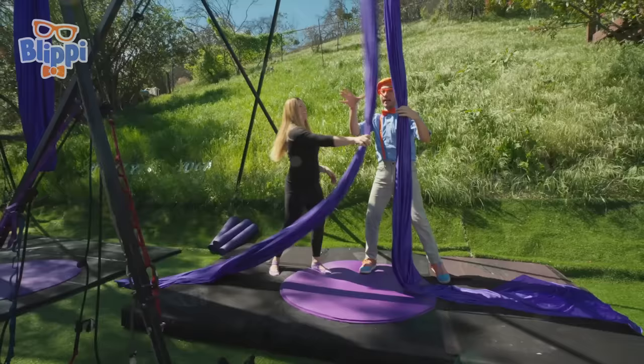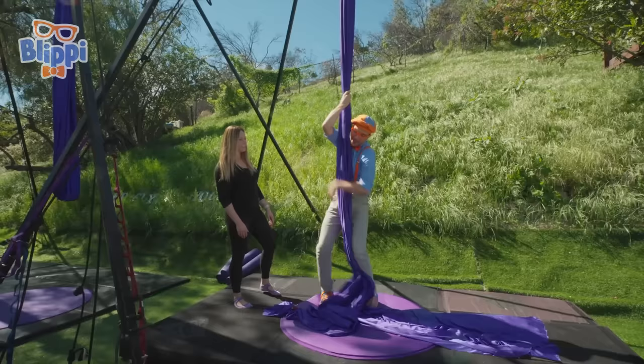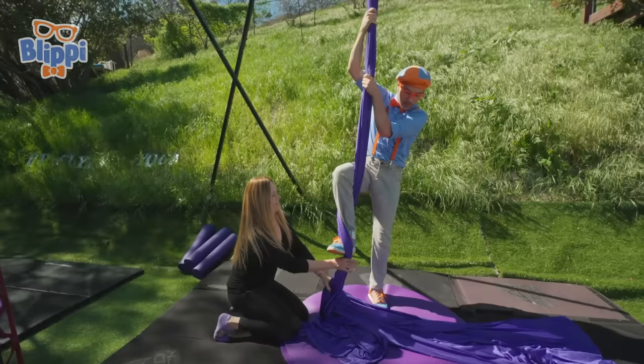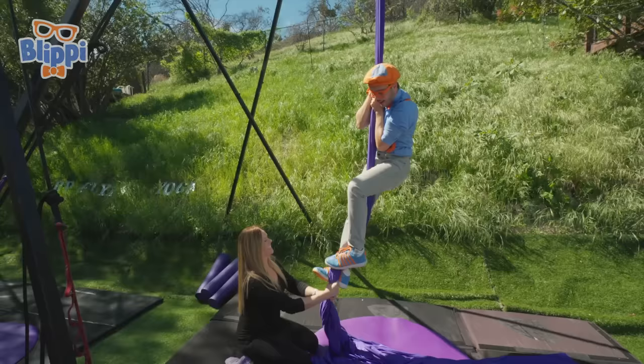See if I can climb to the top. Okay. So bring them together. Give it like a giant little bear hug. Now we take our leg around. That's right. Like this. Flex our foot. Bring it as high as you can. Even higher. Woo. Good job. And then up we go. Woo. You can go higher.